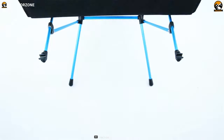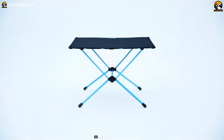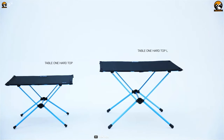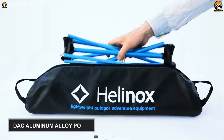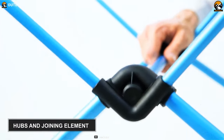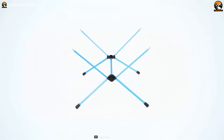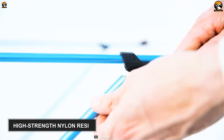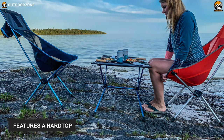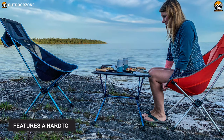Being exceptionally light and packable, offering excellent stability and support, this Helinox table won't hurt, and can help you stay relaxed in the woods and can be your go-to camping table. Its frame is crafted from rugged DAC aluminum alloy poles, which are ultralight yet offer optimal longevity. Besides, its hubs and joining elements come with a high-strength nylon resin that helps you attach poles with precision and solidity. This camping table features a hard top, which is made following a use-focused design.